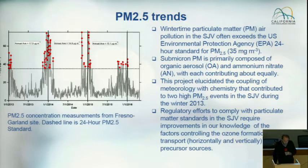And from PM measurement studies, about half of the PM is particulate nitrate and about half is organic matter. The particulate nitrate is produced through oxidation of NOx emissions from vehicles, essentially converting it to ammonium nitrate. So this project elucidated the coupling between the meteorology and the particle formation, with an emphasis on nitrate formation in the valley. Studies such as this, especially this detailed one that characterized two particle buildup events, are needed for regulatory efforts to comply with particulate matter standards in the San Joaquin Valley.